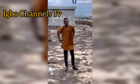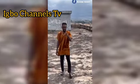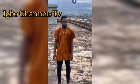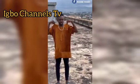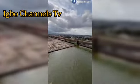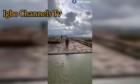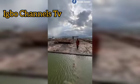So from here now, you can see New Haven, some part of Abakpa, 82 Division, then Ogui Junction, Ogui Road, Old Park, Holy Ghost. From here you can see them.